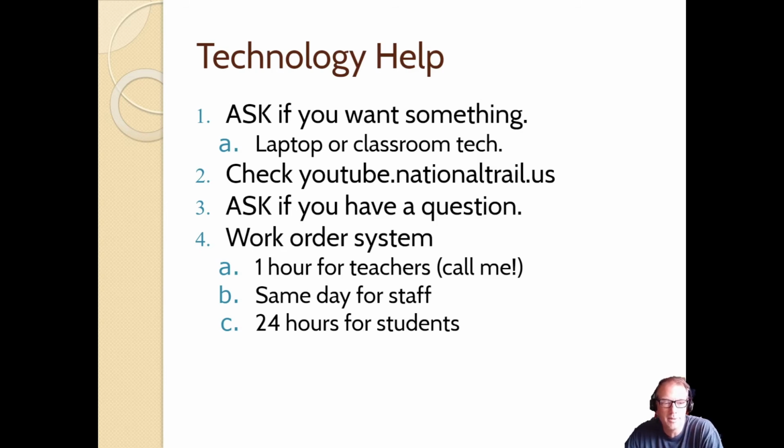Our work order system: in the past, we've said that there'd be a 1 hour repair time for teachers. That may not be the case while COVID-19 is going on, because I will not be entering a classroom full of students, and we'll be doing those things after 2:45 in the afternoon when classrooms are empty. I do not respond immediately to student support calls. We say we'll have that done within 24 hours. Just put in a work order ticket. I do ask that you put them in. Don't wait until you have a pile. In the past, I've had teachers wait until they've got six or seven laptops that don't work, and then they put in a work order. We'd rather fix them as they go, so you never have more than one thing down at a time.